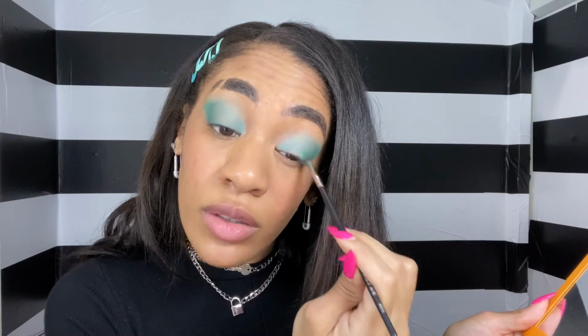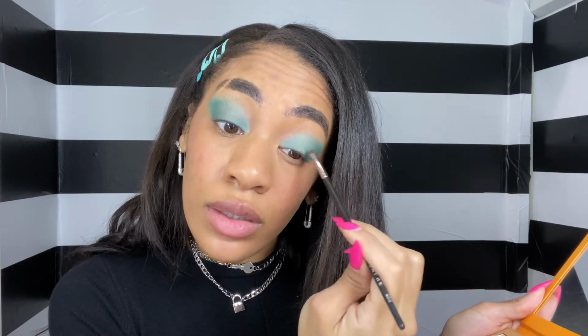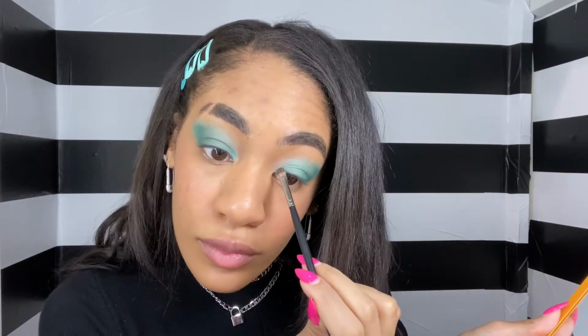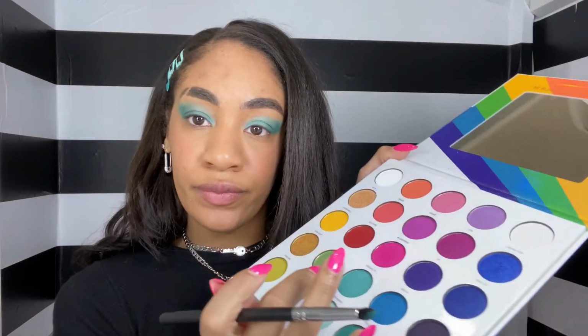I'm gonna put a shimmer on top of this section, but I just wanted to have that base for the shimmer. And this is a, I don't know what brush this is. It's like a Morphe bullet brush. I'm gonna lay down my shimmer. And that's Magic, Make Magic.